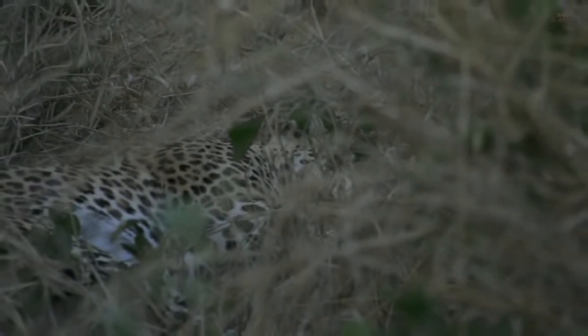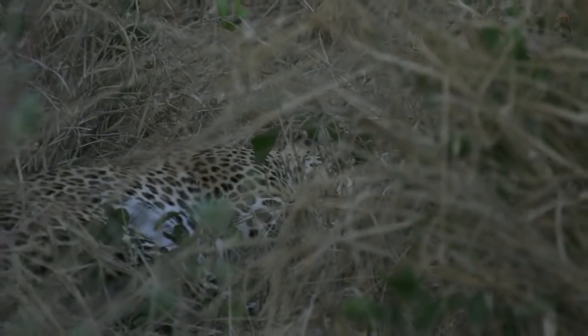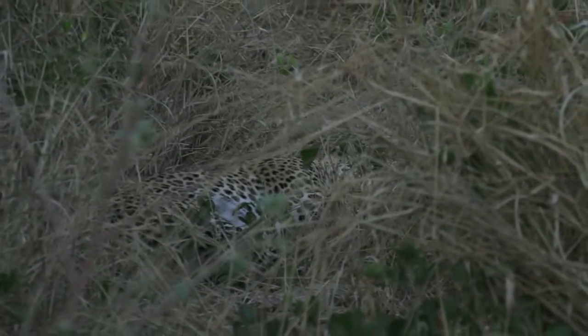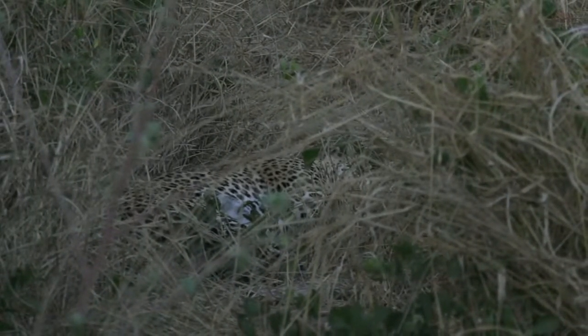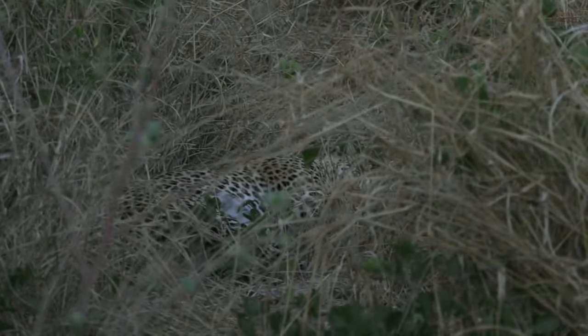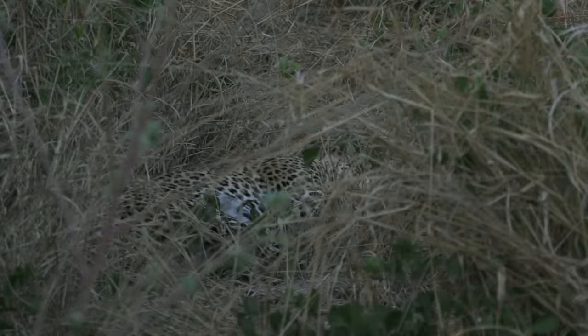So, if she killed another leopard, her main rival would be a female leopard that we've also been spending a little bit of time with. She's called the Tswalu female, and she hangs around a little bit more central in the reserve. Their territories are right next to one another. So if she were to kill the Tswalu female in a fight, I would imagine that she'll probably just move off.